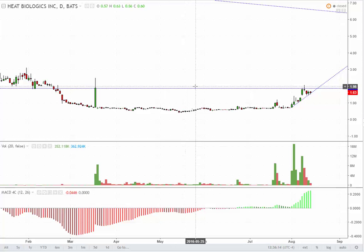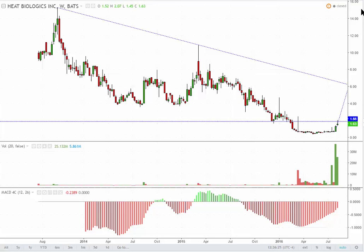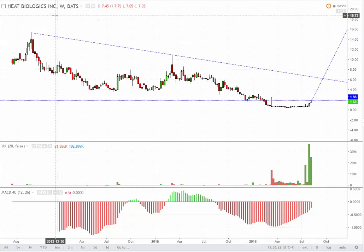Hey everyone, I'm looking at HTBX Heat Biologics, this biotech, and I just want to go over a few technicals here. Let's look at the weekly longer-term outlook on the stock. You see that the stock has challenged its resistance point twice so far.